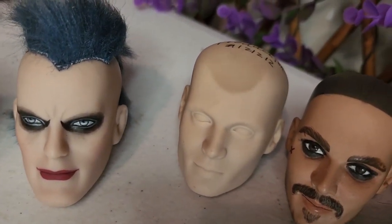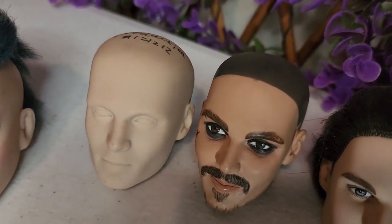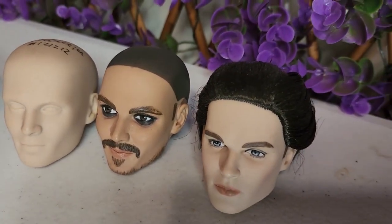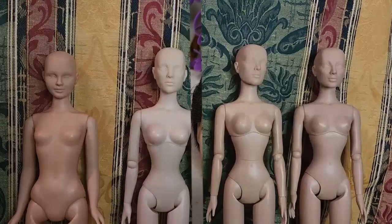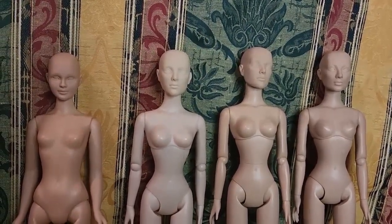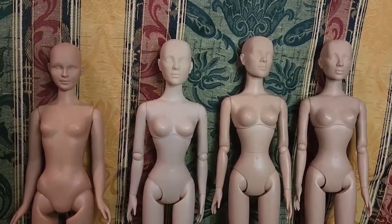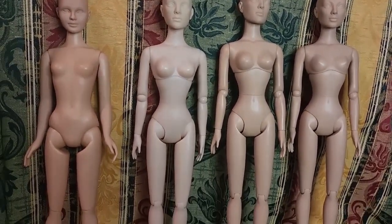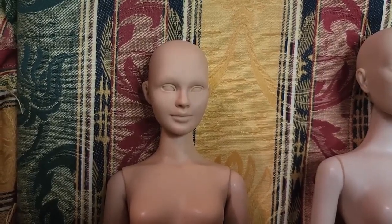Another sample given for approval, for licensing, for the actor, all have to be approved before they can be mass produced. And finally, a production version, full with hair and face paint. These dolls are production samples, sent from the factory to check out details to make sure things like skin tone are correct and all the jointing is working properly. This is a sample of the 17 doll.